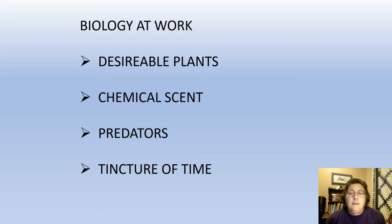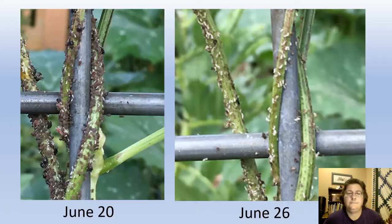We're going to call this the tincture of time. On June 20th, the stems of this Asian longbean were completely covered by aphids being guarded by ants. With no intervention from me, by June 26th, all we're seeing is white aphid sheds and some confused ants looking for their herd of aphids to milk. I can only assume that a ladybug or a lacewing larva had a feast.